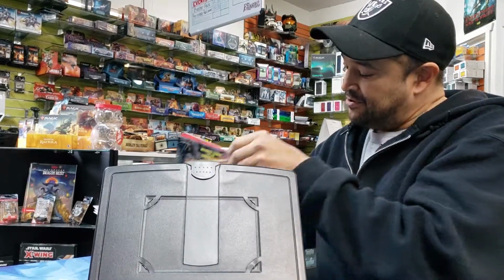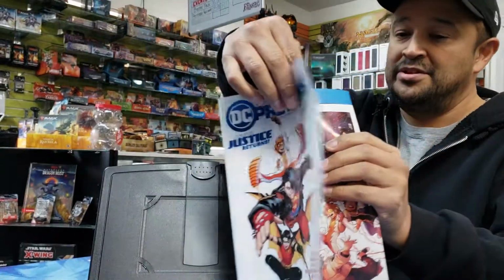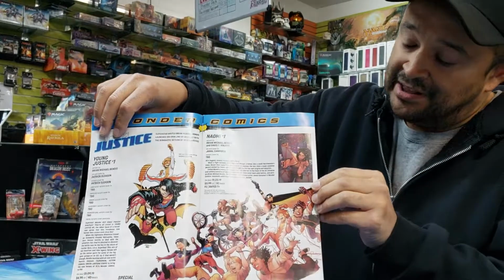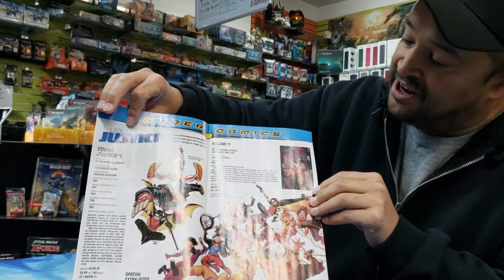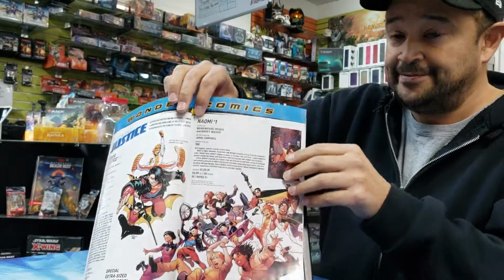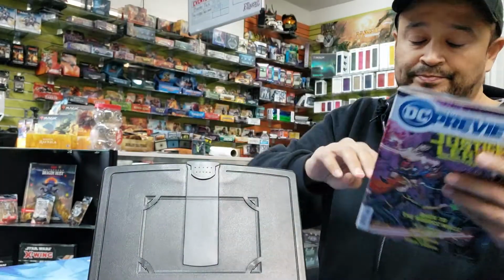And for those of you wondering, another reason why you should buy the previews, because this is a DC previews, is that it gives you a little forecast of what's going on in the next 2 months. Apparently Young Justice and Naomi #1 are being highlighted. So there's a little sample of that.